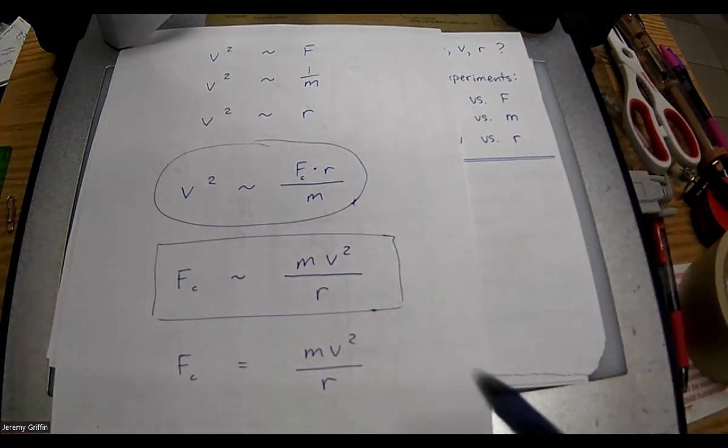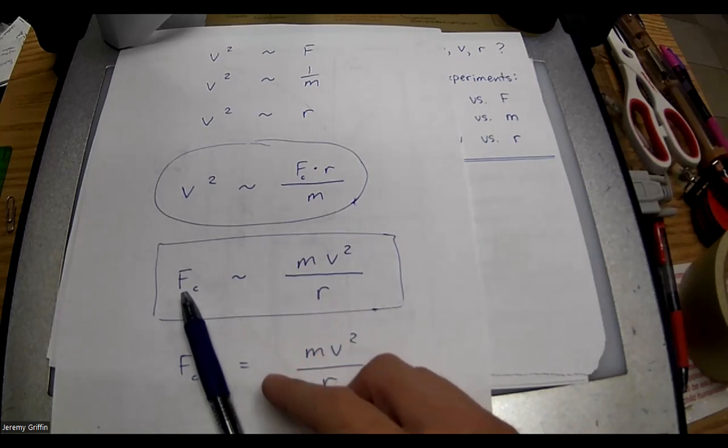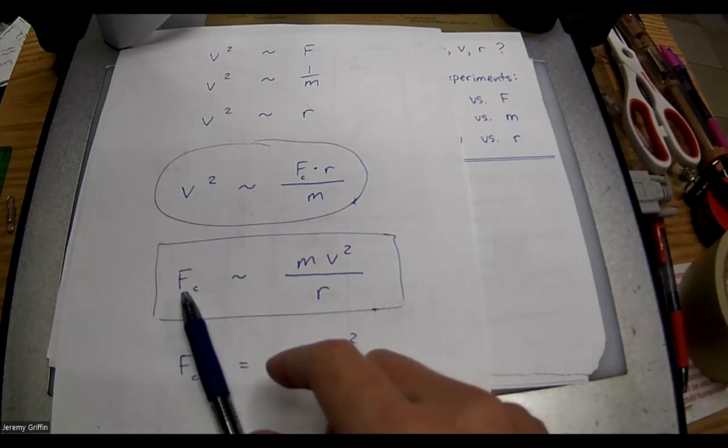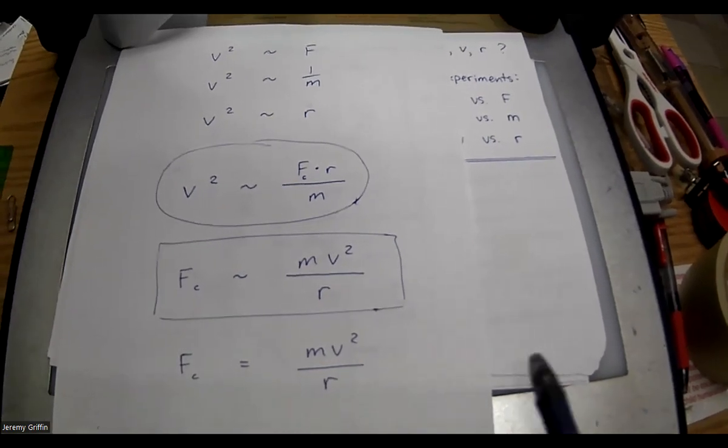Now I should tell you guys that centripetal force is not like a pure force unto itself. There's always some force that's providing that centripetal force, or some net force. Like in the example that you guys did yesterday, it could be the tension in the string, which is equivalent to the weight of the hanging Play-Doh bucket.